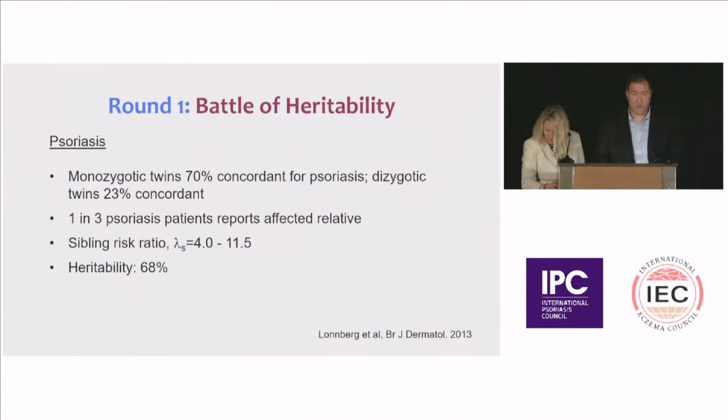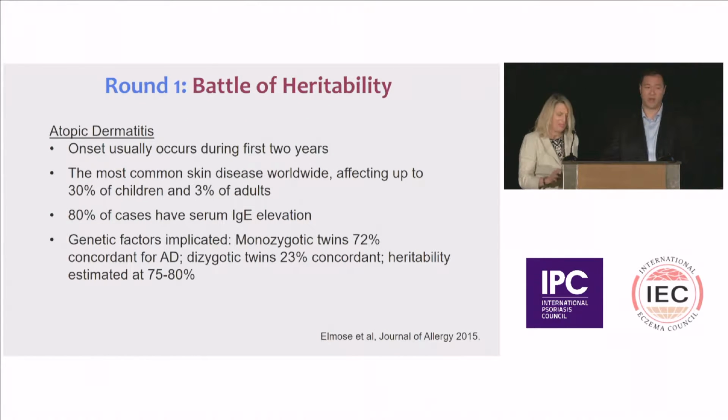Now, there's a heritability number that ranges between 0 and 100, and for psoriasis, that number has been estimated to be about 68%. So, Chef Anne, tell us about heritability for atopic dermatitis.